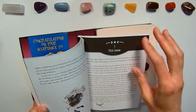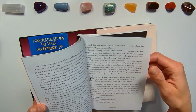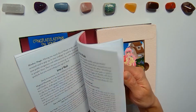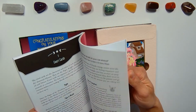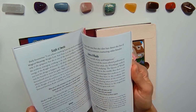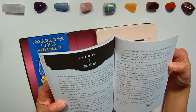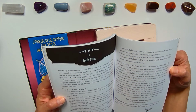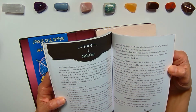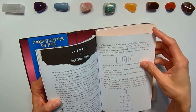So, there's the orientation. First lesson goes into what is tarot, preparing the cards, orientation. Then there's the major arcana and minor arcana. Let's see here. Court cards are separated. I wonder if they're like that in the deck as well, separated from the rest. And then spells class. So here it talks about actual, like, other tools to use with tarot. Candles, crystals, oils. And then here are some spreads.